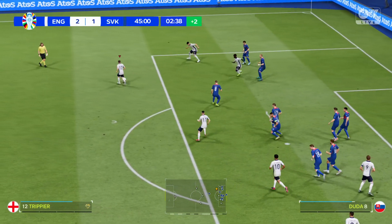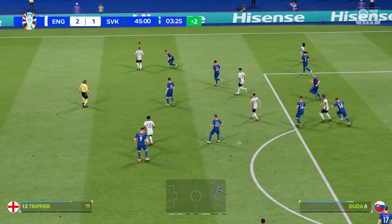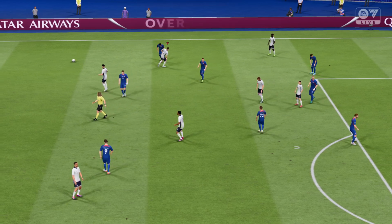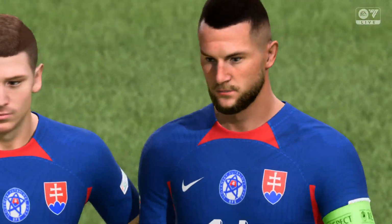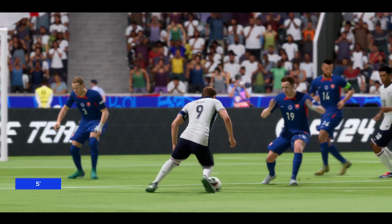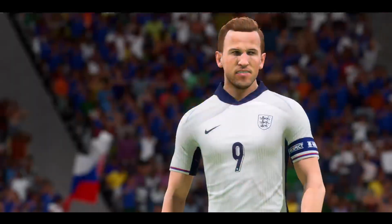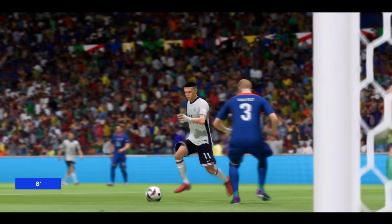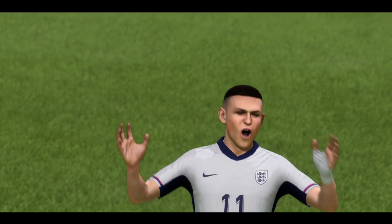Closing down well. Danger averted for now. The first half here comes to an end. Alexander-Arnold. Oh, a powerful effort. Close. Oh, not to be. An opportunity wasted early in the game.